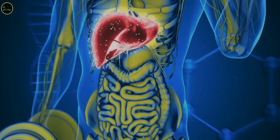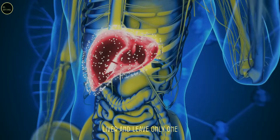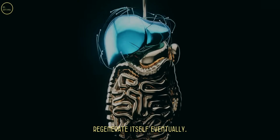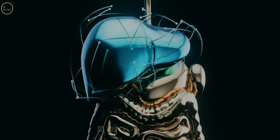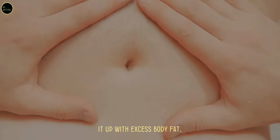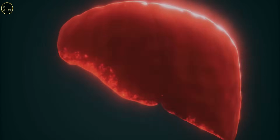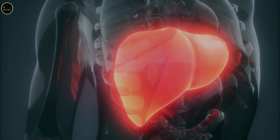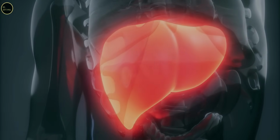All right. You know, the liver is an amazing organ because if you were to remove 2/3 of a healthy liver and leave only 1/3 behind, the rest of the liver will actually regenerate itself eventually. All right. So this is a highly resilient and very important organ. So you need to take care of it and you don't want to mess it up with excess body fat. All right. So how do we unpack it? How do we walk back fatty liver? Well, one thing to do is to burn the extra fat away, all right, and allow that liver to not have to work so hard, unburden the liver, and allow it to regenerate.